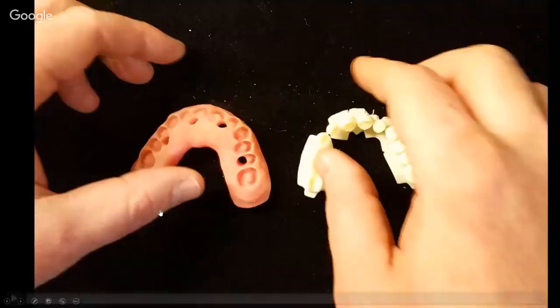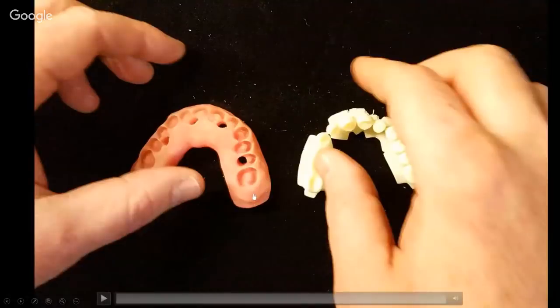Going even further beyond that, this was a printed hybrid. Do you notice how here I've printed out of two materials? I've printed the pink base. You also see that the holes are subtracted out for the pickup. If you're doing this case guided, you know where the implants are going to end up. And if you've pre-planned the restoration on the front end, you know where the implants are going to emerge, so you can already have holes generated to do your pickup and your conversion.